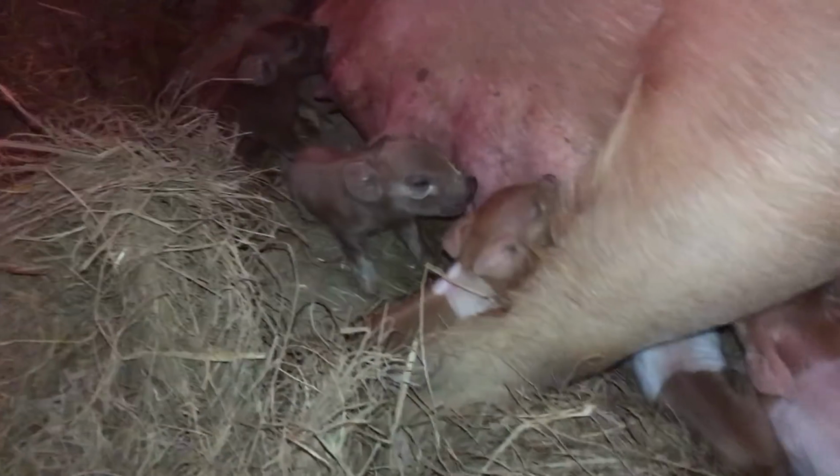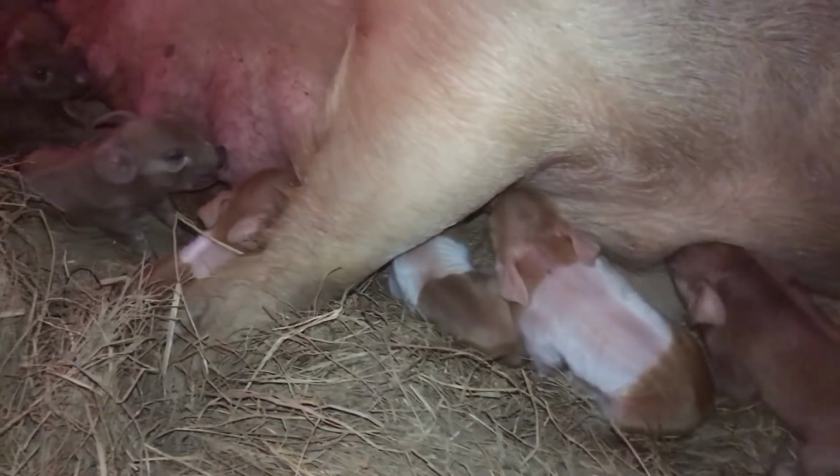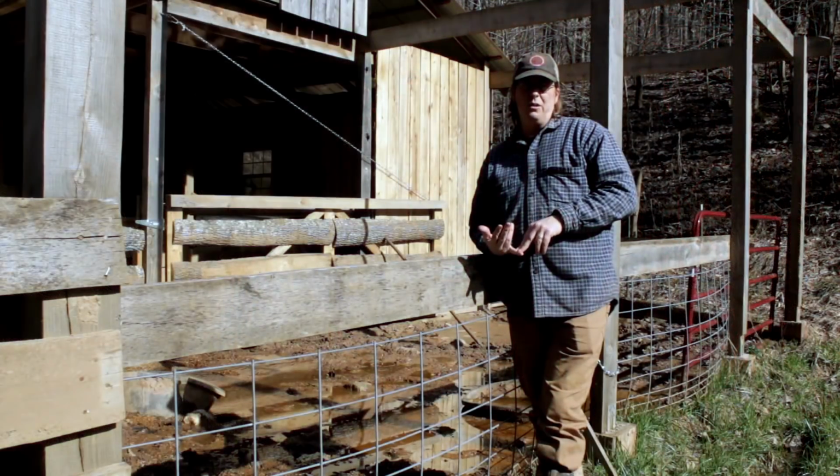Now, I'm a big advocate of not using heat lamps in your barn at all for your chickens, for your pigs, or anything. But as things would go in West Virginia when it comes to weather, Friday night we had snow in the forecast, but it actually got down to 23 degrees Fahrenheit that night, so it was very cold. Colder than what was expected.